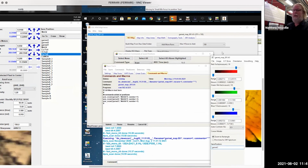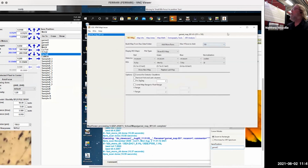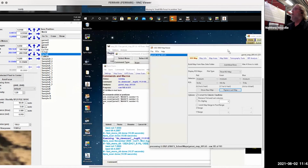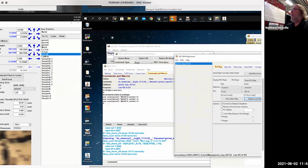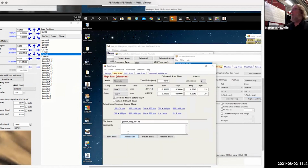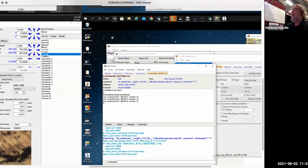I think we're going to go back. Let me read in more rows. Yeah, so it's just a big blob. We're good. So I'll just abort this map. That's good enough. We collected something like 200 by 250. And now in this command I'll just submit, and it will go off.